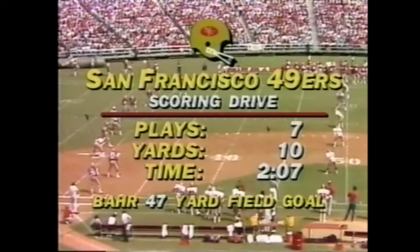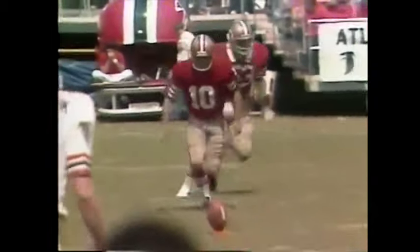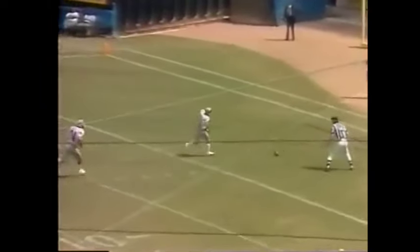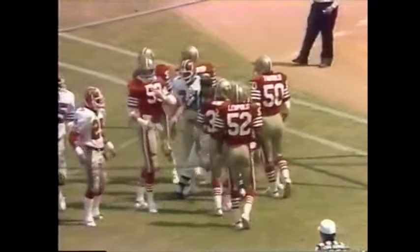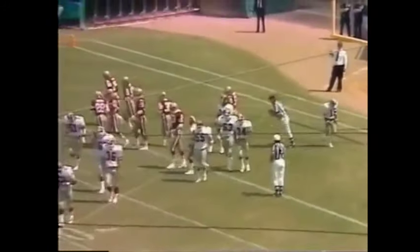They move 10 yards in 7 plays to score, and now it's going to be Matt Bahr kicking it off. Reggie Smith is center deep. It's going to be a line drive. Giesen lets it go to Smith, goes by him. It'll still be a touchback. Downs it in the end zone. First and 10 at the 20-yard line. So now, Atlanta starts it at the 20.